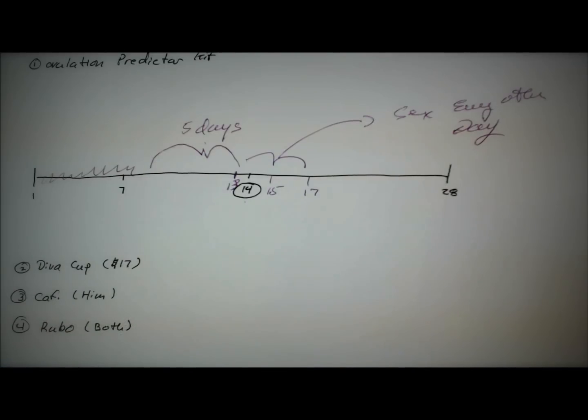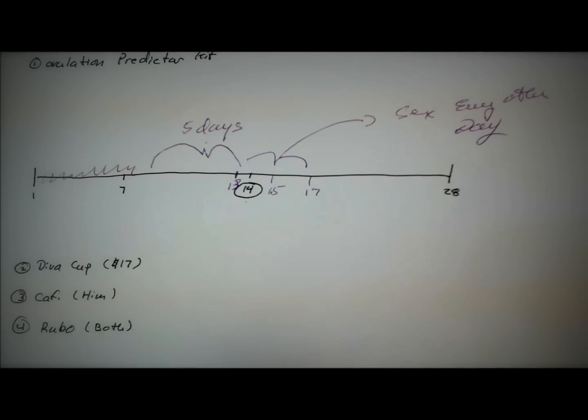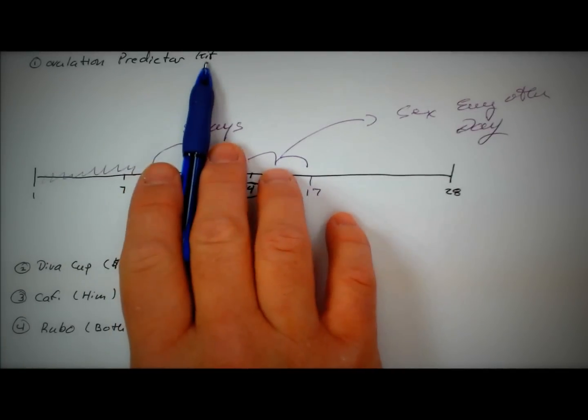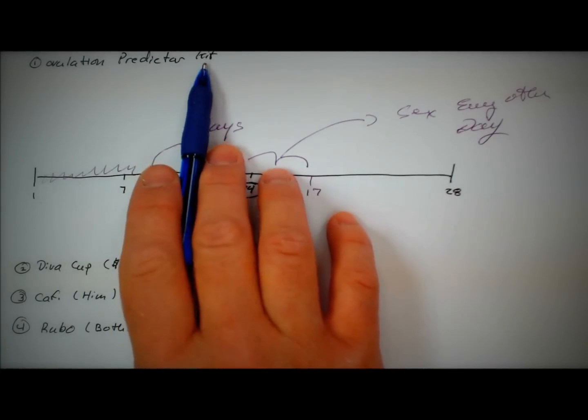Okay, so now we're going to go through timed intercourse. This is to help you achieve pregnancy quicker by increasing sperm exposure to the egg. Typically, you can get pregnant within about 72 hours of ovulation. So, paramount is to know when you ovulate. You can use an ovulation predictor kit for this.